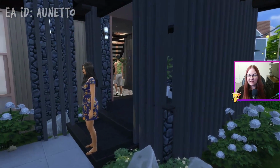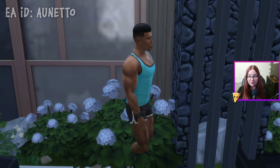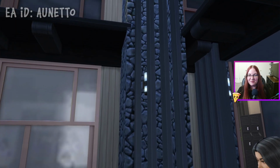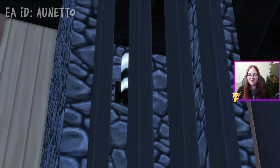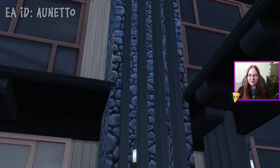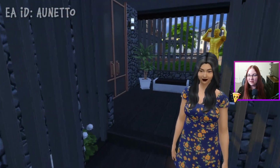I love all these slats. I believe these vertical slats are all from Eco. But that's really cool how you've created like a 1x1 room and then put the vertical slats over it with the lights. This is gonna look really cool at night.